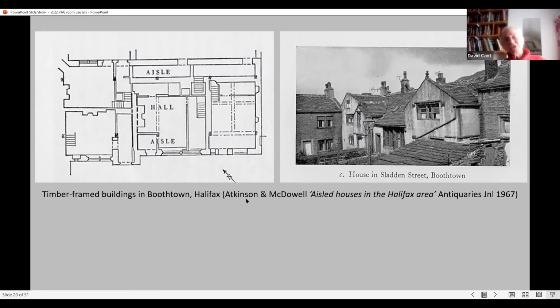Now, Frank Atkinson, we're fortunate to have had him before he moved up to Beamish. He was one of the people that instituted the Folk Museum at Shibden Hall and developed the museum there, and was there to actually see these buildings and record these buildings before they were knocked down.